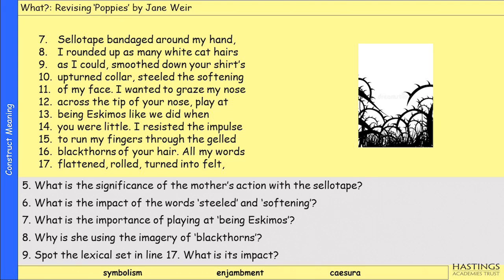Number 6. Steeled refers to the hard metal or to trying to stay firm and controlled. This juxtaposes the word softening, which tells us that she wants to cry but is trying to put on a brave face in front of her son.